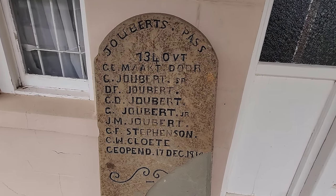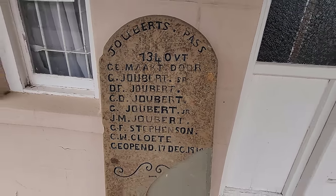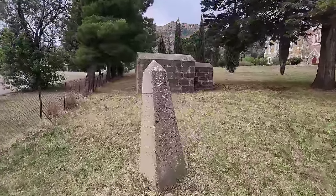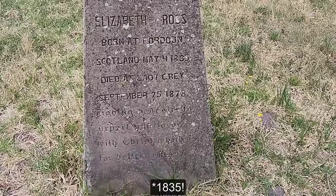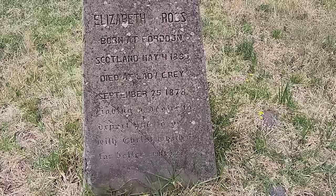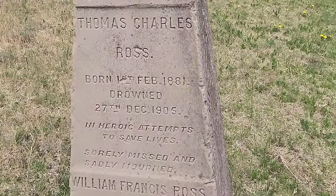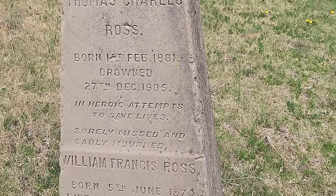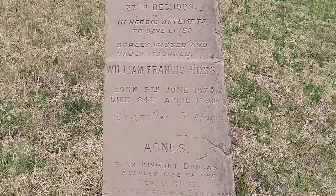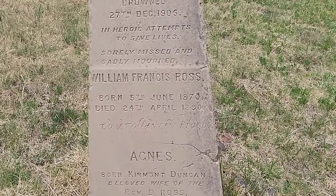Look, it was opened on the 17th of December 1914. Elizabeth Ross, born at Fort Down, Scotland, May the 4th, 1865, died at Lady Grey, September 25, 1878. Thomas Charles Ross, born the 1st of February 1881, drowned 27th December 1905. William Francis Ross, born the 5th of June 1870, died 24 April 1890. 20 years old.